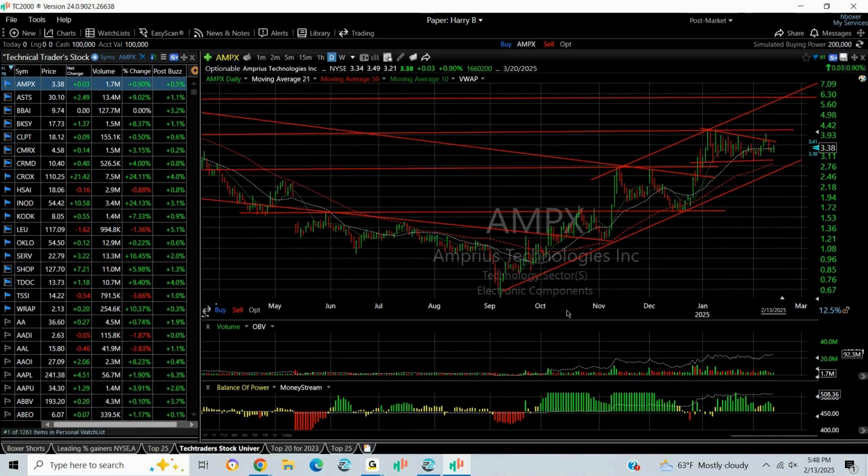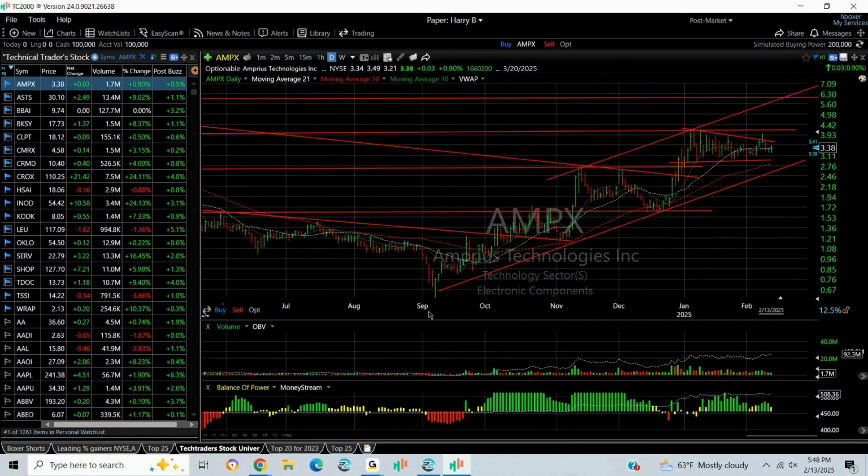Anyway, let's start with AMPX. After a nice 5-wave move up in leg one, we had a 3-wave corrective in 2, and then 3 and 4. I still think a 5th wave is coming. 6.25 is my target.